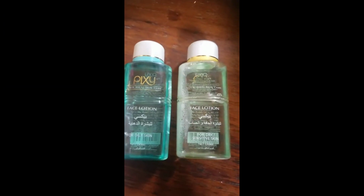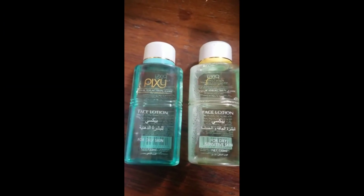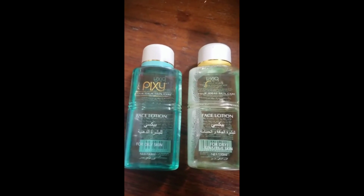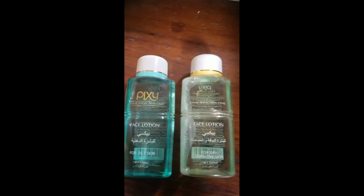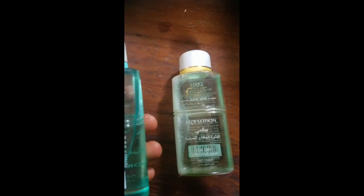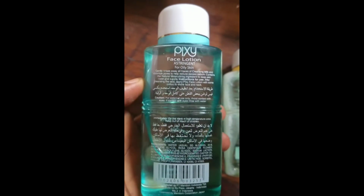I have an oily skin, so I use a very mild product like Pixy cleanser because it helps remove excess oil and dirt which has been gathered all through the night. Pixy cleanser has two different types for different skin types. This is astringent for oily skin. You can see that here.